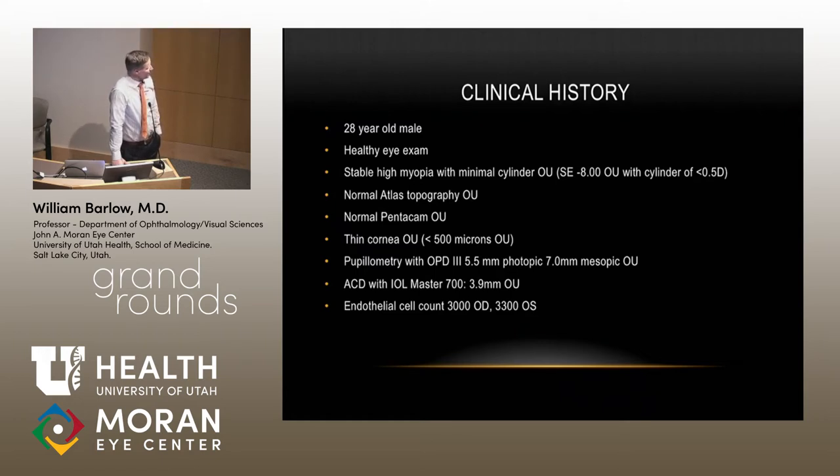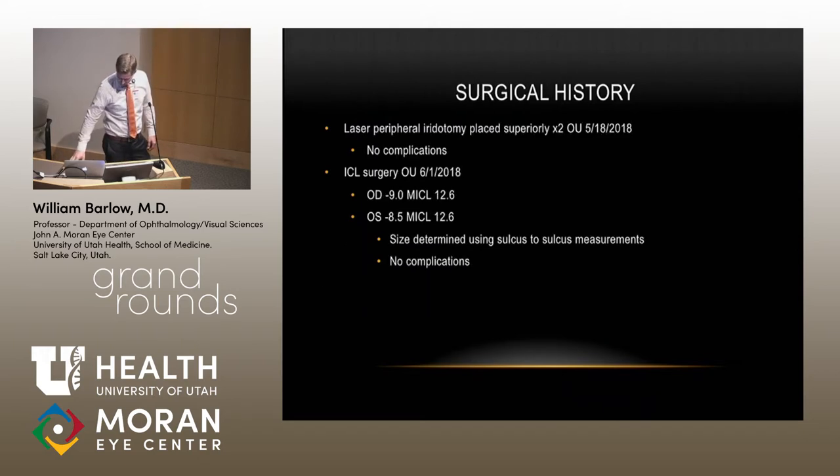You can see his pupils fairly normal in terms of a little bit larger pupil for a young gentleman. Other measurements that are specific to the ICL, good endothelial cell count and deep anterior chamber in both eyes.